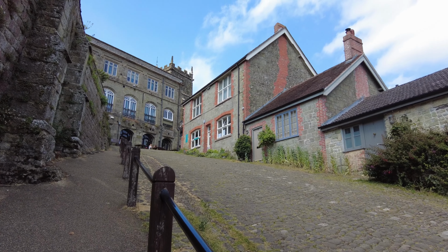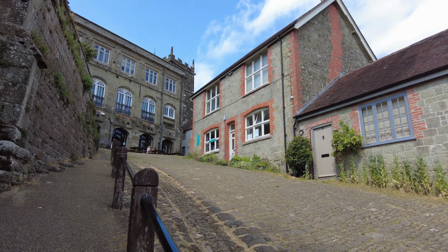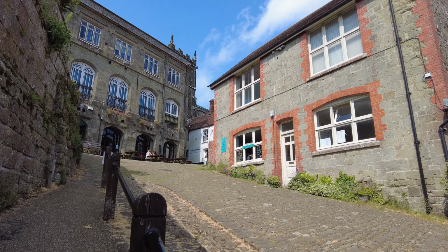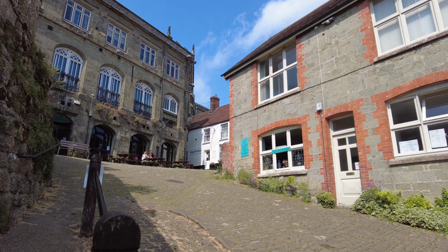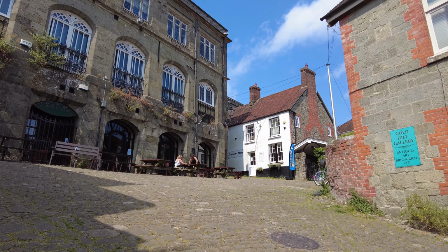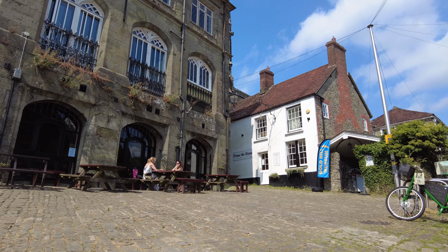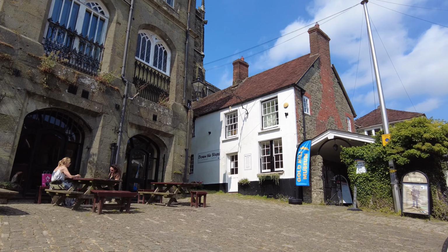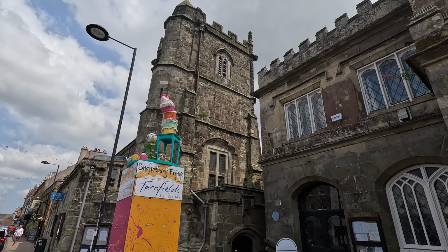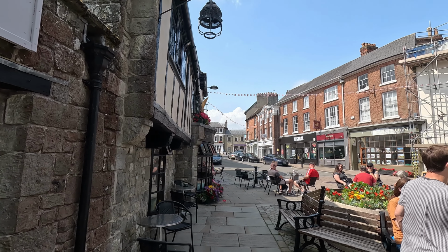Now climb back up Gold Hill. It's steep, but make sure you take your time, stopping to take some photos as you wish. At the top of the hill, go onto the main high street, where the town hall and a couple of pubs are located. It's the perfect place for a spot of lunch or a drink to refresh.